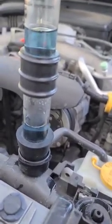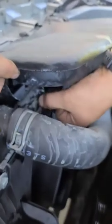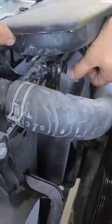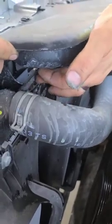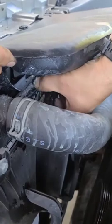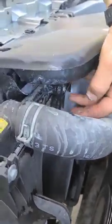So we're not seeing presence of combustion gases in the cooling system. However, in the process of that, I look over at the radiator and I see that it is cracked, severely cracked across the top of that tank. And I'm not sure what that is. There's some kind of waxy substance. So the radiator is definitely split.